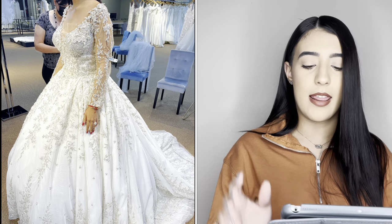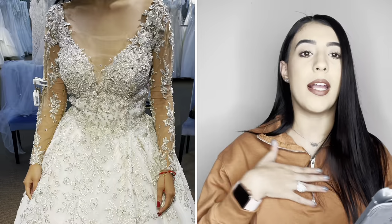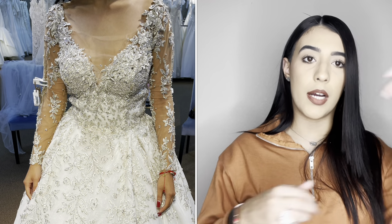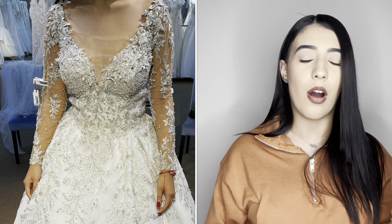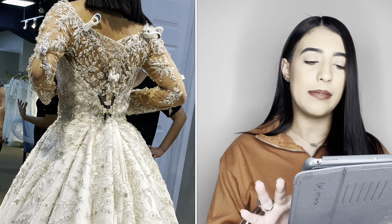So now I'm going to show you all the dress that I thought was the one. I was literally set on it. When I looked at it, I felt like this is gonna be the dress, until I tried it on. This is the front of the dress that I thought was the one. I absolutely loved the top. I just hated the mesh here, but they were gonna be able to cut it off. So I was like, I love the top, but the back did not have buttons. So this is the back. And when I saw the back, I was like, okay, maybe I can get over the fact about the buttons, maybe, because I really like the top from the front.